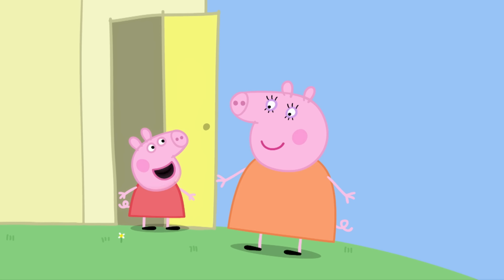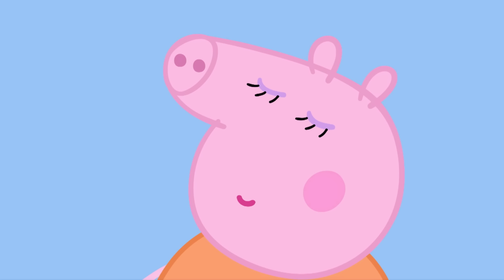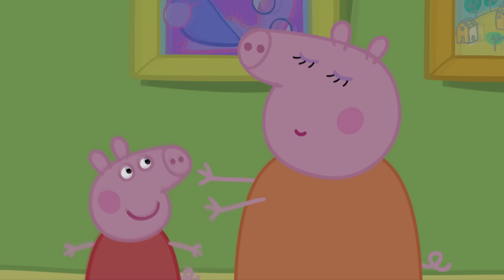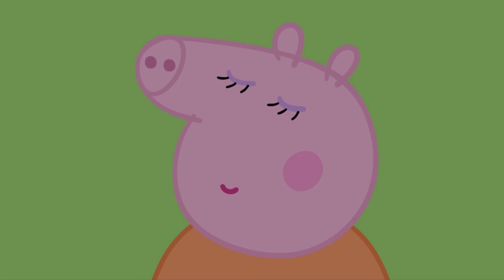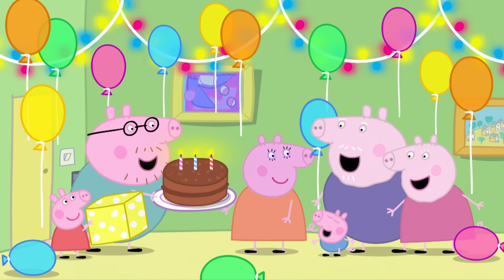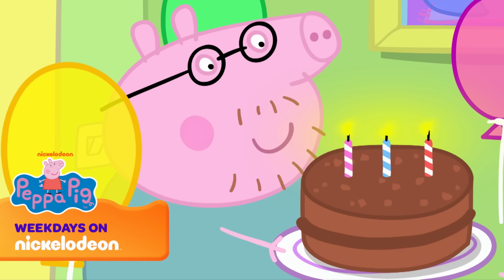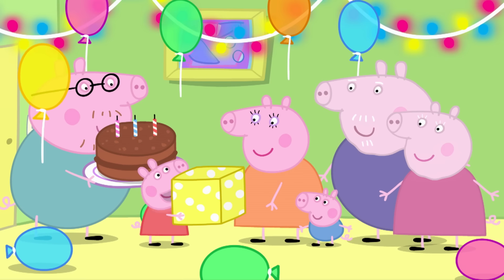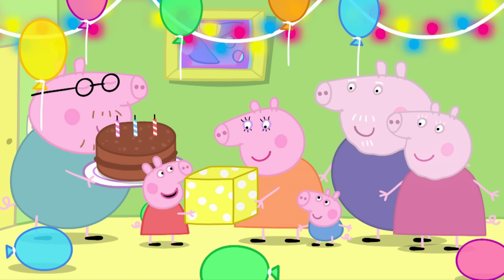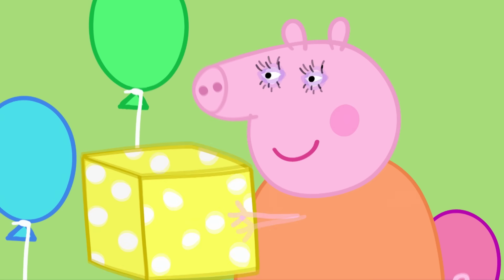Mummy, would you like to come inside now? I'd love to. Close your eyes. Keep your eyes closed, Mummy. 1, 2, 3, open your eyes! Happy birthday, Mummy Pig! What a lovely surprise! Blow the candles out and make a wish. Mummy, open your present. Can you guess what it is? I've no idea. Open it and see.